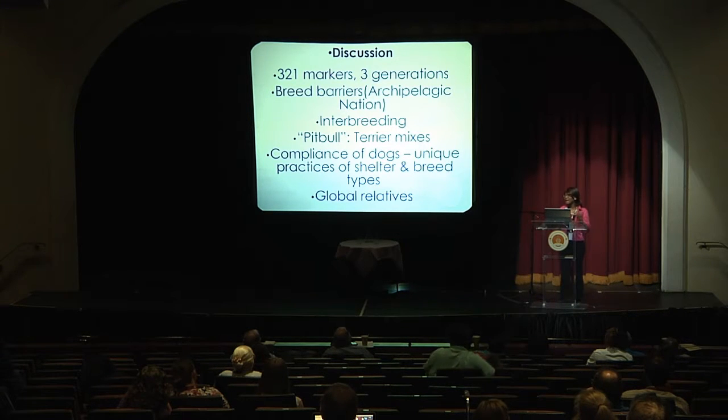Another ironic fact that I found out when I looked at the results of the dogs being so mixed, I compared it to breed barriers. Being an archipelagic nation, most of our islands and keys are surrounded by water. But nonetheless, we still got 23 breeds, unexpectedly. This also dispels the idea of interbreeding or breeding in between breeds.